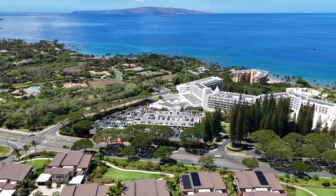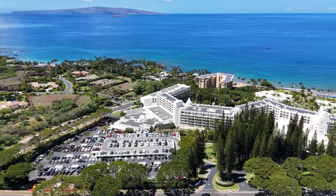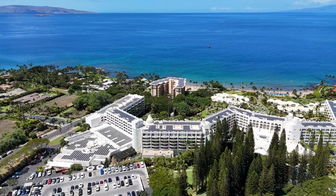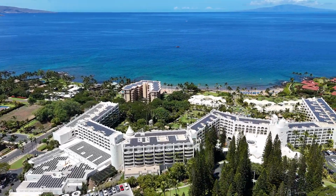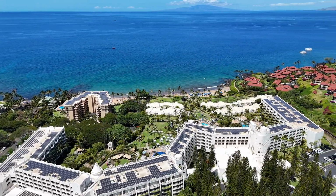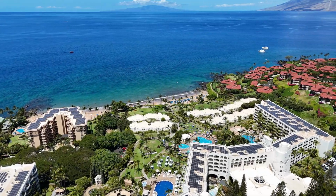Okay, so we've reached the southernmost point of Wailea once again, pretty much where we started the video. For point of reference, the building straight ahead is the Fairmont Kealani, and the V-shaped building that sits on the beachfront is Polo Beach Club, which was the very first building we saw on this tour.